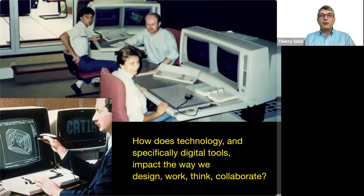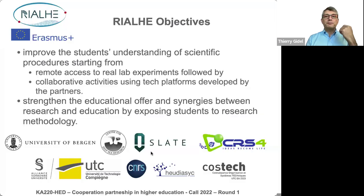At the COSTECH laboratory, we study how technology, and particularly digital tools, influences our design processes, our work methods, our cognitive patterns, both individually and collectively. This webinar aims to introduce the Halle Numérique and our research on digital tools.